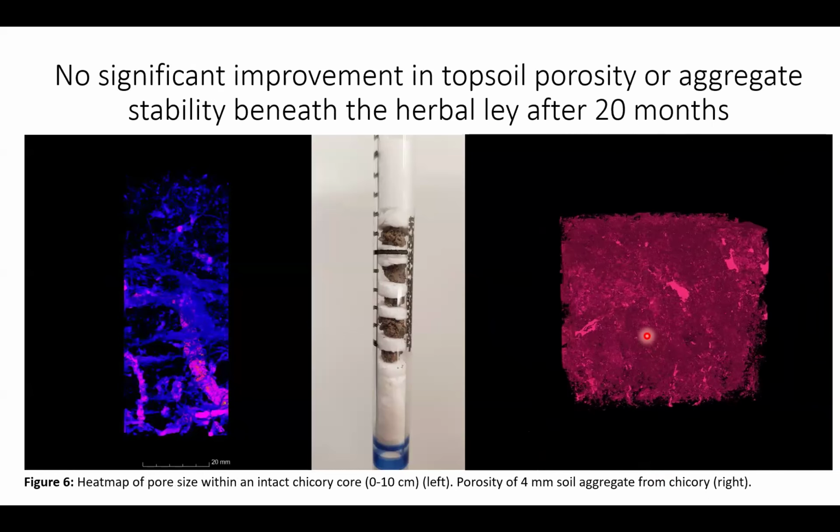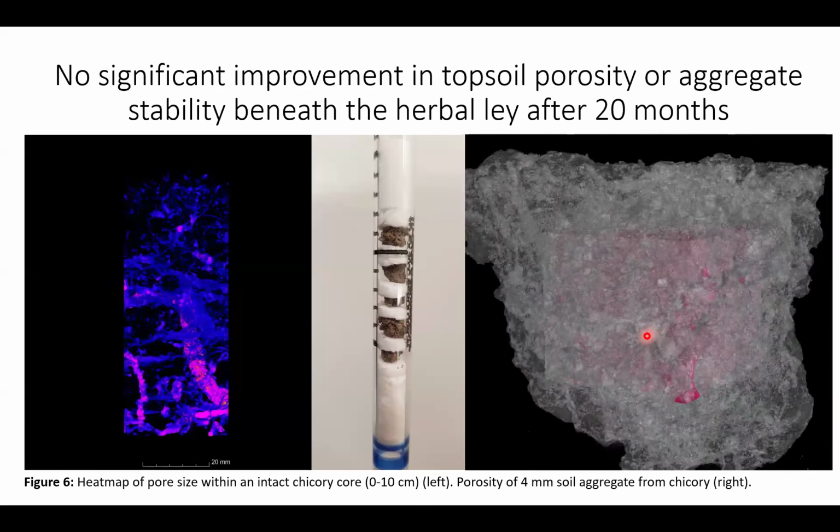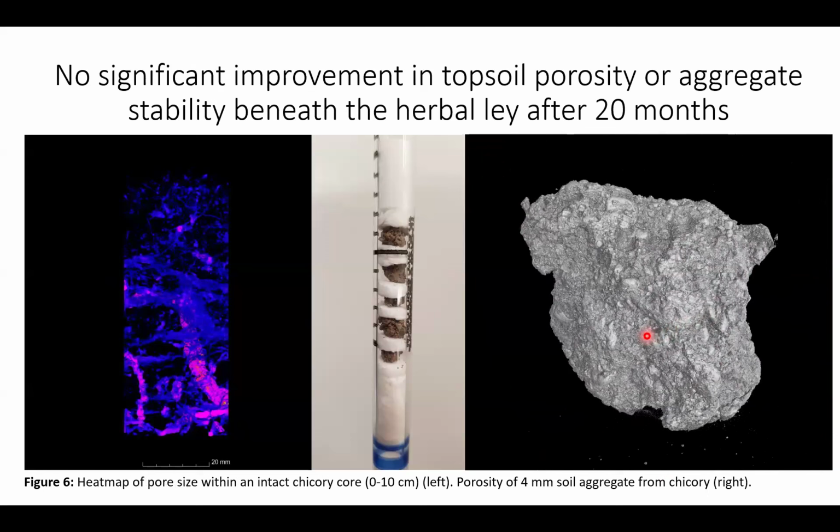So the tiny mycorrhiza, the tiny roots, are helping build up that soil structure. And hopefully when these aggregates clump together, they make new soil. This improves the soil structure overall.